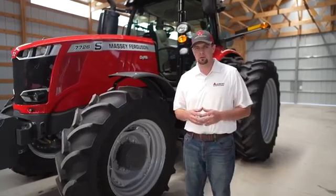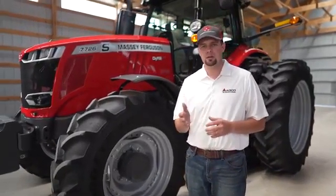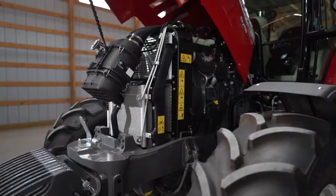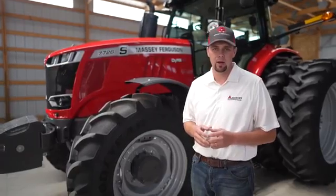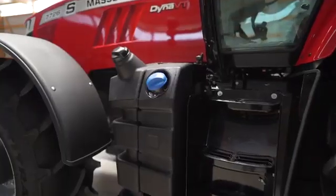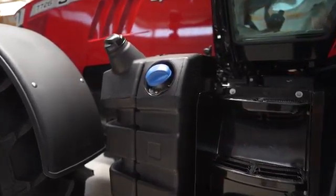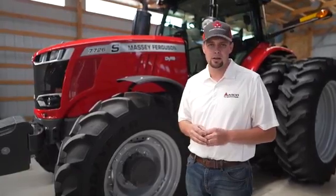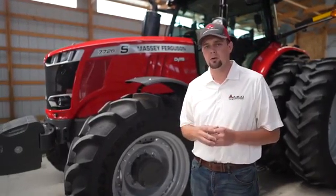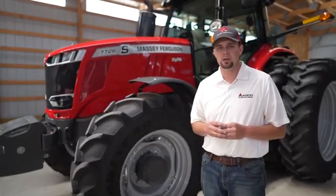Let me tell you about the engine in the 7700 large frame series tractors. The 7720 runs a 6.6 liter AGCO power engine, while the 7722 all the way up to the 7726 feature a 7.4 liter AGCO power engine. All of these engines are 6-cylinder diesels. To meet Tier 4 emissions requirements, we run a SCR system utilizing DEF fluid as well as a diesel oxidation catalyst. On the Massey Ferguson AGCO power engines, we do not require a diesel particulate filter, meaning you never have to go through a regeneration.